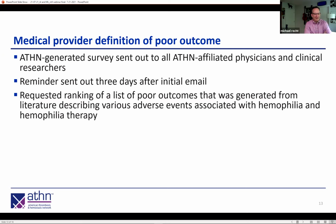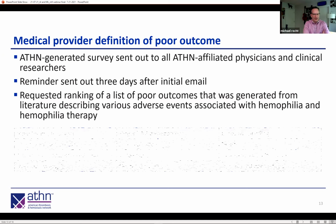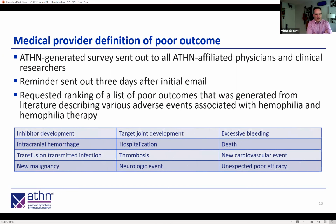What we asked them to do was rank a list of what had previously been identified in the literature as poor outcomes, and rank these on a scale of, I think we had 11 different choices. We asked people to say, which do you think is the highest ranking poor outcome and which is the lowest ranking poor outcome? And if you click again, you'll get a table of the outcomes that we asked.